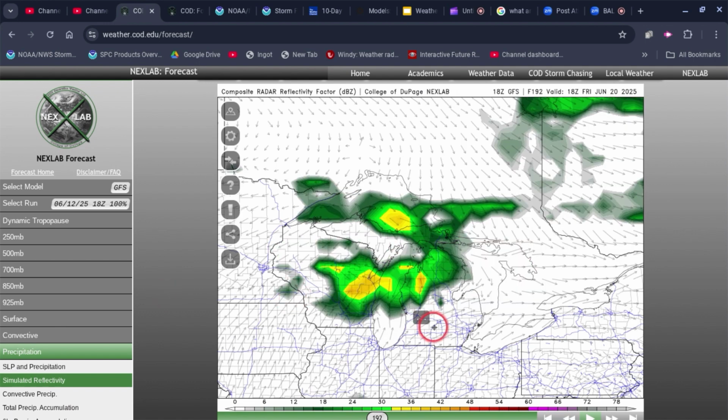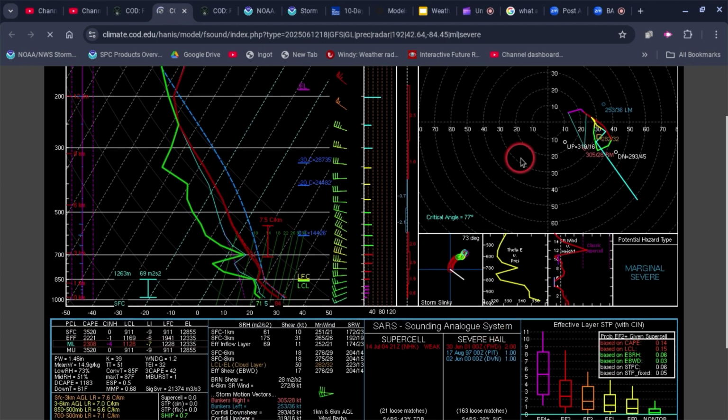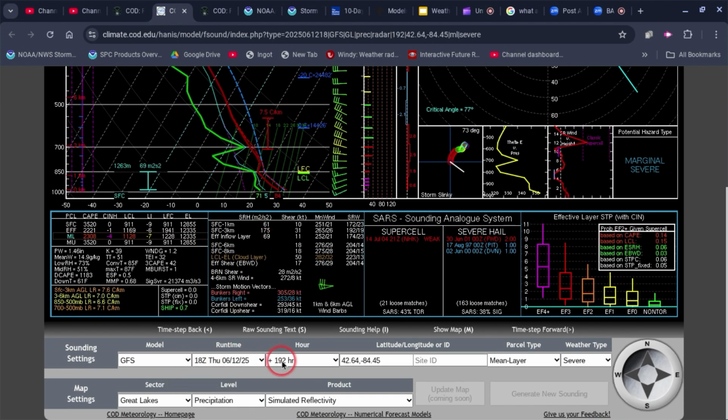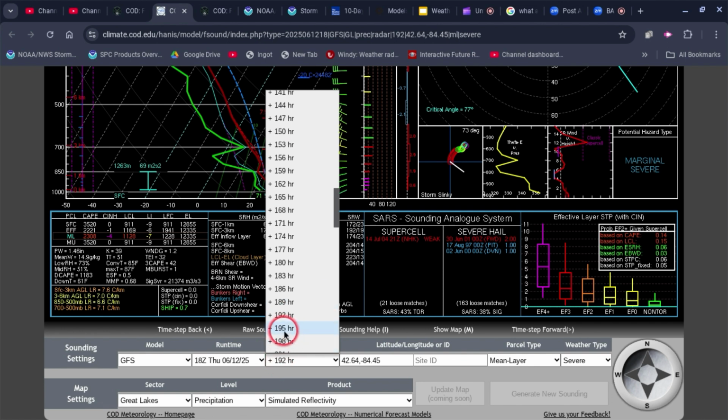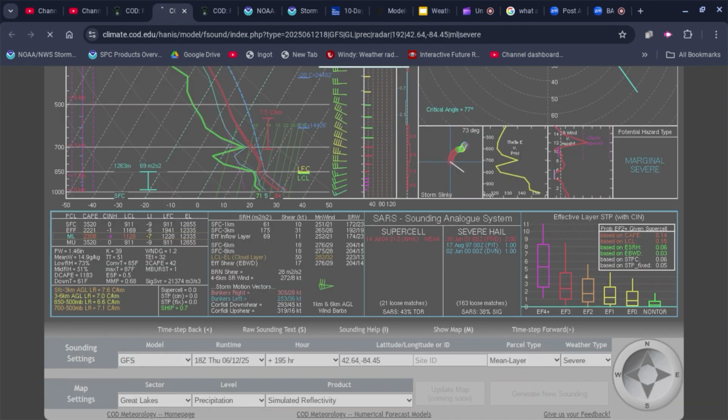Now, we did check the soundings just to see what's going on, and as you can see here, the soundings show a possible, well, marginal severe. So it's a possible severe storm. I do believe in a few hours later, it'll change again.